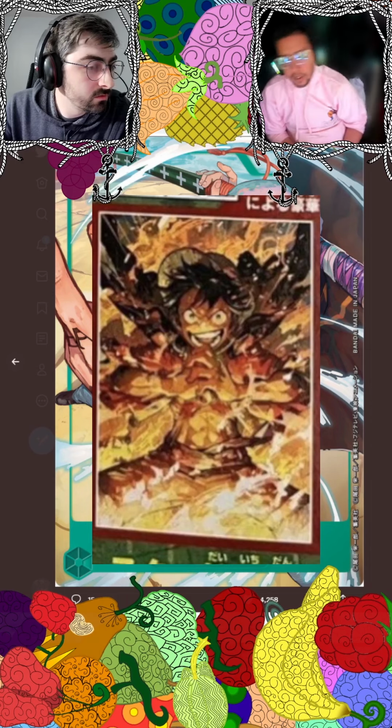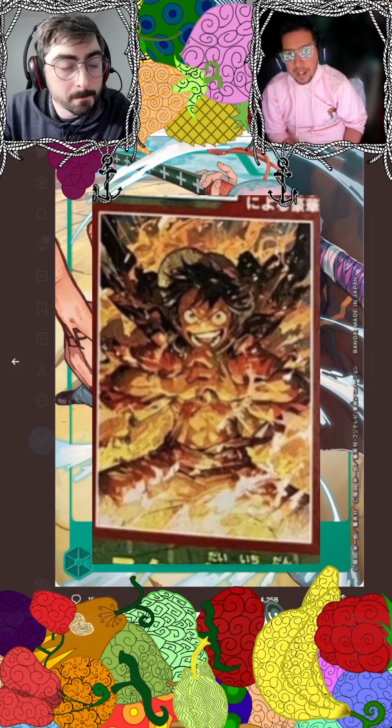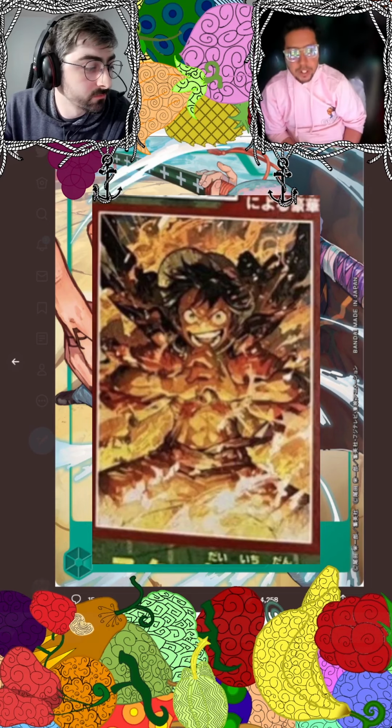This could be a card sleeve though. My gut's telling me card sleeve, but I hope you're right. It's alternative sleeve, alternative art, because either way, it's gorgeous to look at.